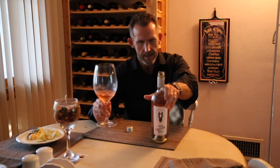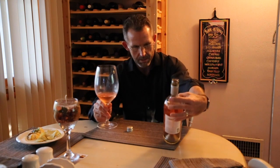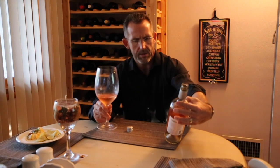When I look at this wine and the description of it, looking at the front, looks like it is about 13% alcohol, so right in that kind of average range for an American wine. Very light, not viscous at all, so let's go ahead and get in there and see what it smells like.